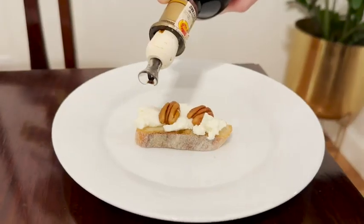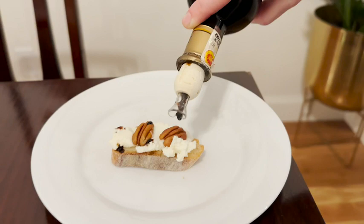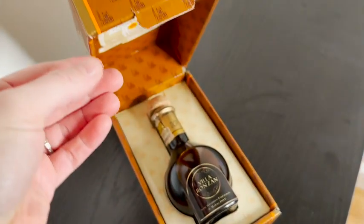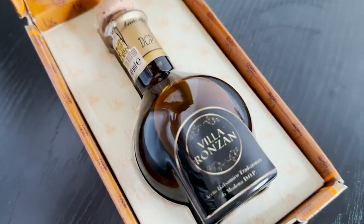It's aged for at least 25 years, and the DOP label means that the Italian government has said this is top notch. So when you get this, it comes in a beautiful box, and you can really tell from the moment it arrives that this is a special product.